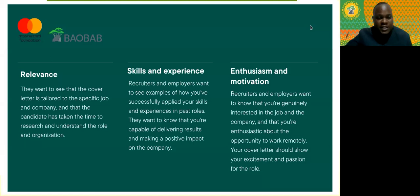So another thing that recruiters are looking for when assessing cover letters is the skills and experiences that you possess. Okay, so when they post a job application, they will share the skills that they're looking for, the experiences that they expect candidates to have. So you can use your cover letter to show that you have the skills and the experience that they are looking for, okay? So you need to show that you've performed or you have the capacity to perform in that role that you're applying for, and you've delivered impressive results previously, and you are willing to take this to the job that you're applying for. So use your cover letter to show that you have the skills and experiences that potential employers are looking for.